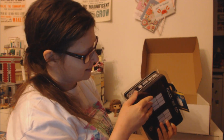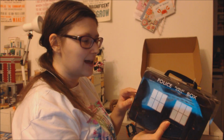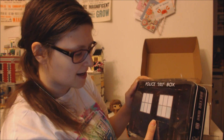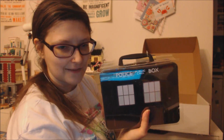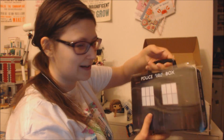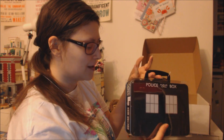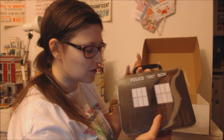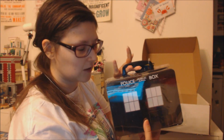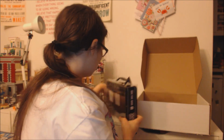Then we've got the Top Trumps collector's tin. Now I did already get one of these when I had the kids box and the adults box, so I already have one of these, but it's still really cool and it's nice for putting the Battles in Time cards in, or any other small Doctor Who items you want to store in a cute lunchbox, or to even use it as a lunchbox. It is brilliant. I love it. Sorry, Sarah.